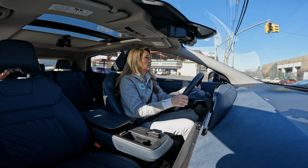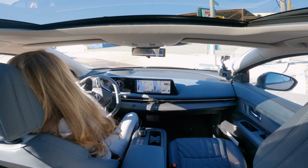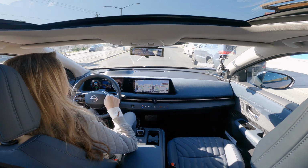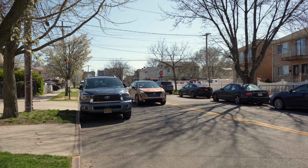The Ariya has a pretty tight turning circle of about 35 feet, so when I'm trying to make U-turns like this, it makes it really easy, combined with its variable speed adjustment for the steering.